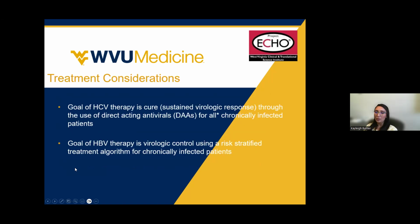In terms of treatment considerations, the goal of Hep C therapy is going to be cure, or sustained virologic response, through the use of direct-acting antivirals. This is for all chronically infected patients unless they have a prognosis of less than a year that can't be remediated by Hep C treatment. For Hep B treatment, on the other hand, there is no cure. It's virologic control, and it uses a risk-stratified treatment algorithm for chronically infected patients. So it's more of an algorithmic approach in who would qualify or benefit from hepatitis B treatment. That really comes from the fact that Hep C treatment is going to be 2 to 3 months. It's a succinct course. In most cases, it's not a commitment to lifelong treatment like Hep B therapy is in most cases.